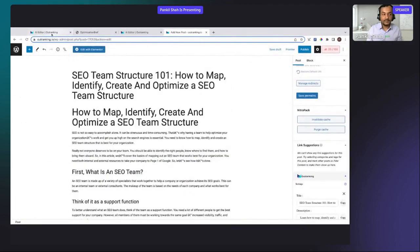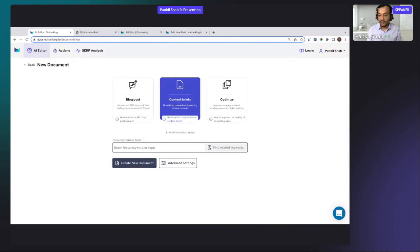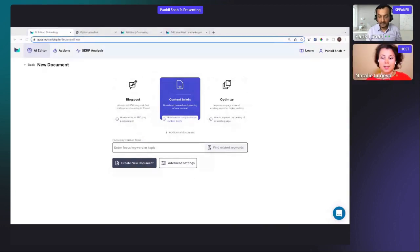All right, we'll go back here, and I think I covered all of it. Awesome. Anyone try the new UI here? Because we have made a couple of changes here to feature the optimization and content briefs. So if you work in the team, be sure to check it out.